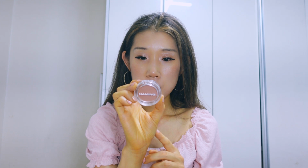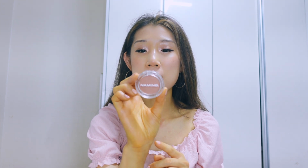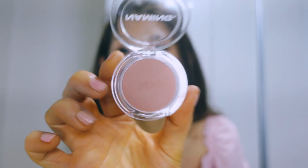And I also got this new blush from Namie, which I've never heard of. What's the name of the color? Strut. The name of this product is Fluffy Powder Blush. You can see the natural color. It gives a natural, glowy, healthy look. Actually, it doesn't have any pearls, so I put another highlighter, but I also like this color. I feel like they go pretty well.